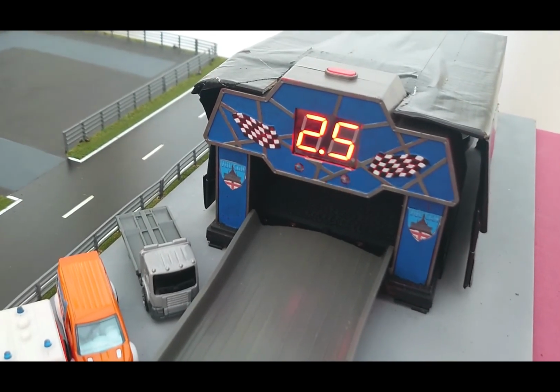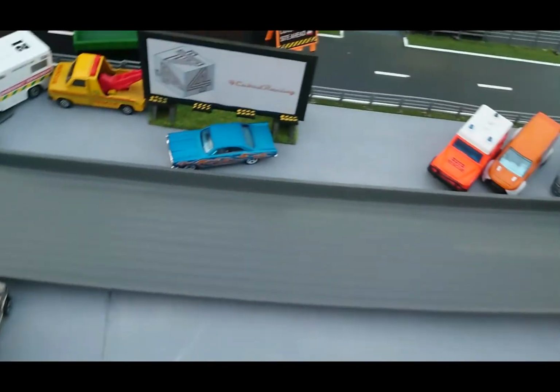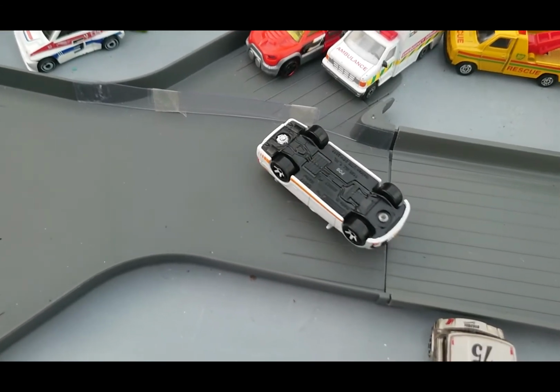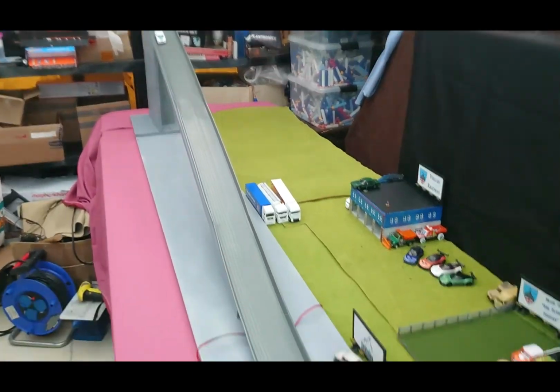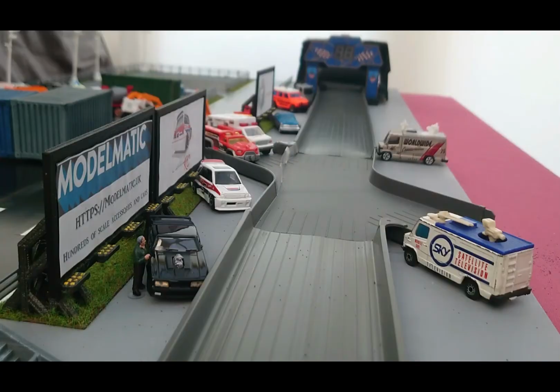So 2.5 seconds. Oh, what happened there? Interesting. Flying Fenman's okay and back at the top. 2.0 seconds. So the Flying Fenman has taken car A up to the top of the lift. It's going to go down the left hand lane first and then down the right hand lane. And we'll see the times on here, which will be recorded, and then I'll deal with that at the end.